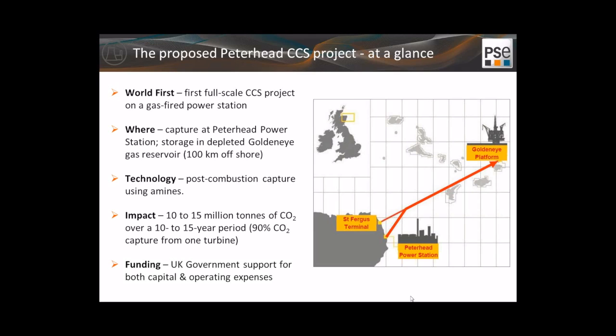Now, the UK government has pledged support for both capital and operating expenditure of the successful project or projects. Operating expenses would be supported through contracts for difference based on the amount of clean electricity produced. This provides clear incentive to analyze and improve the operability of the plant.